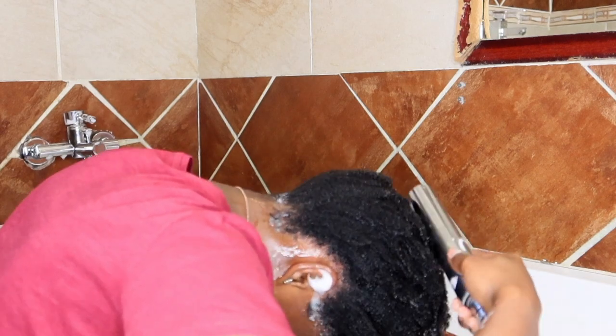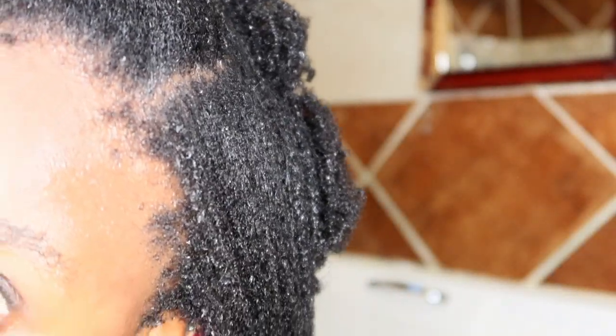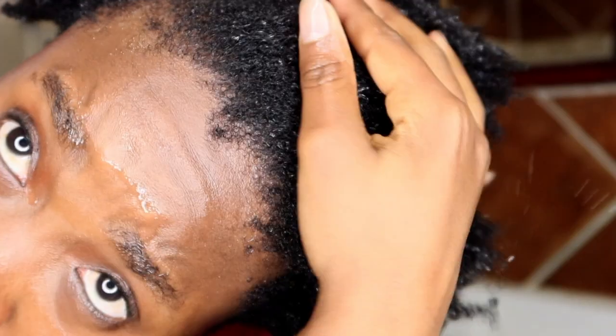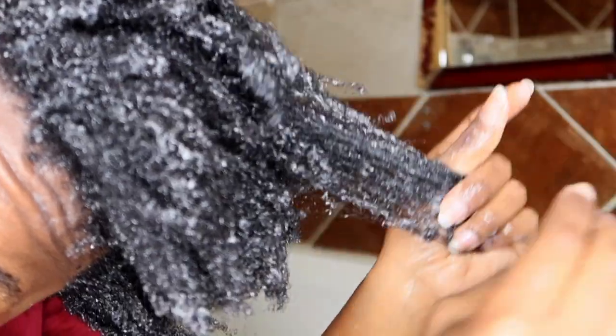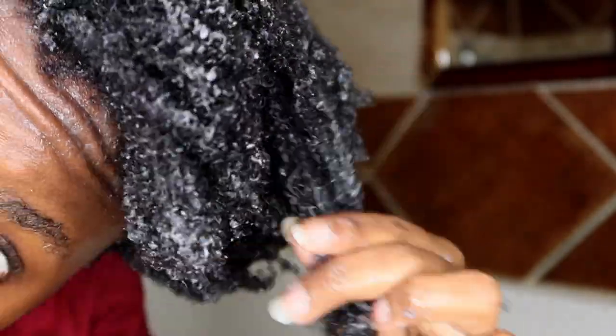My hair was very soft and clean. My scalp felt tingly, kind of peppermint-like, or menthol, or mint. So it was that kind of sensation. And the conditioner I absolutely loved because I was able to detangle my hair, and I didn't really detangle because I don't detangle with conditioners on.